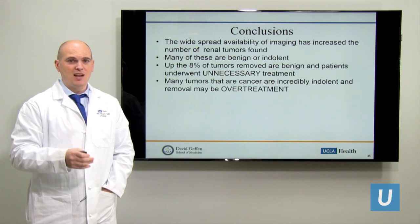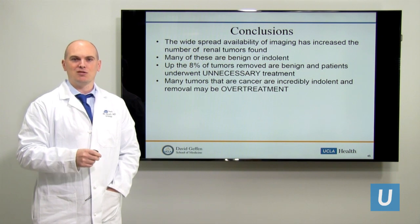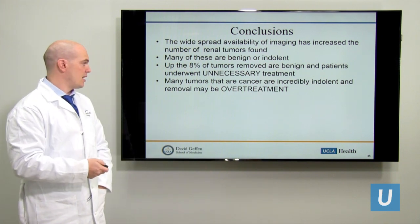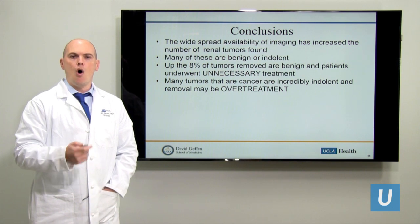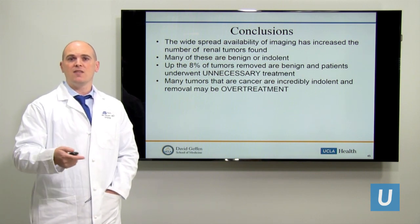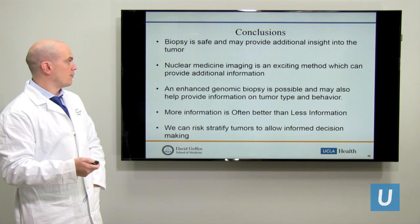Again, 8% of our kidney cancer operations in the United States are for benign tumors that are really unnecessarily performed. And even the cancers, the majority of these small tumors were indolent, and really I would call their treatment over-treatment. And we have other options available, such as surveillance, or even this needle ablation or cryoablation technique, which would be less invasive and quicker recovery.